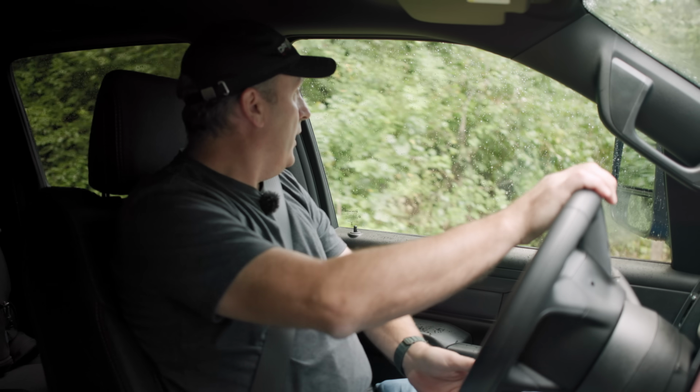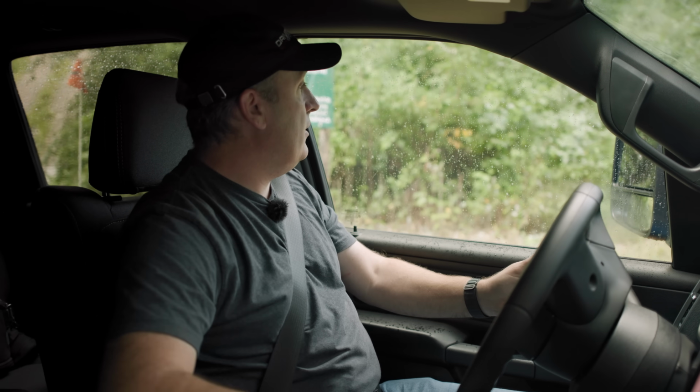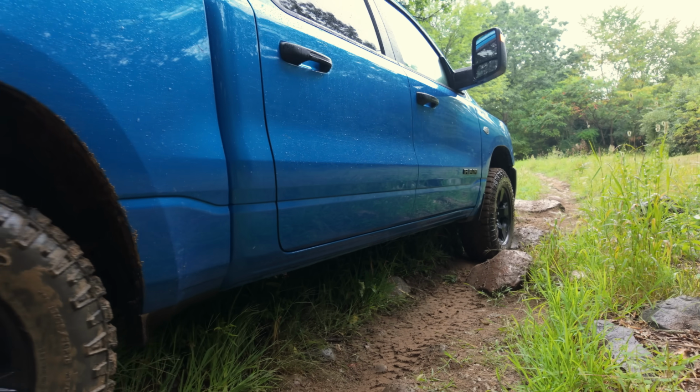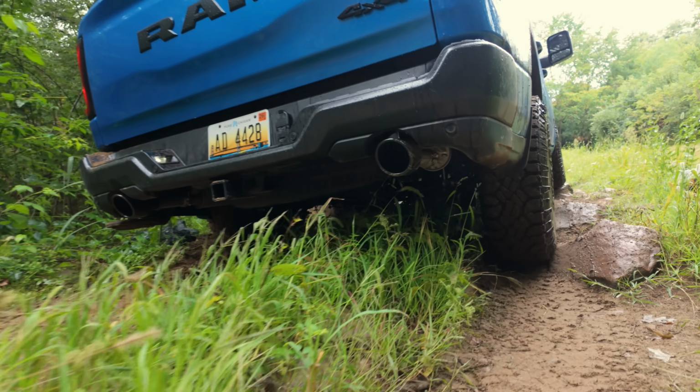Okay, then we roll out. Now we got a rock pile. Do not straddle large rocks. Key thing. So for this, I am going to go ahead and turn on that rear locker. Rear axle lock. That was actually really quick.